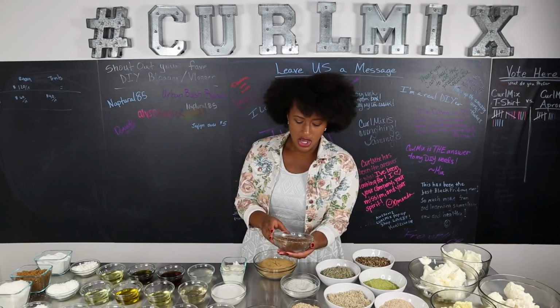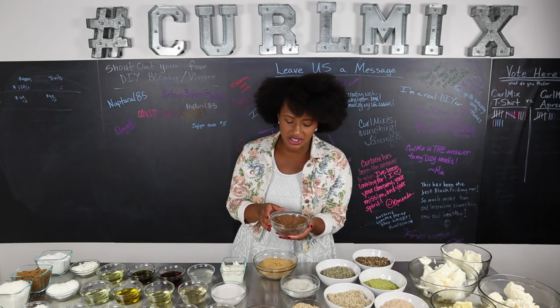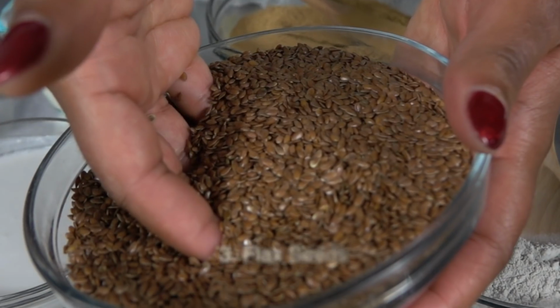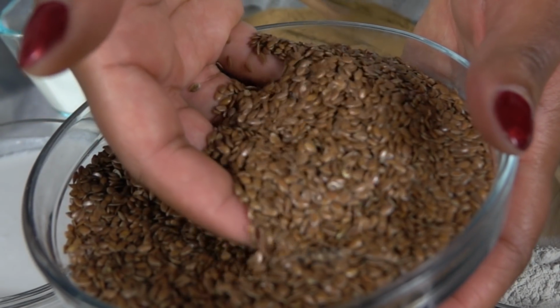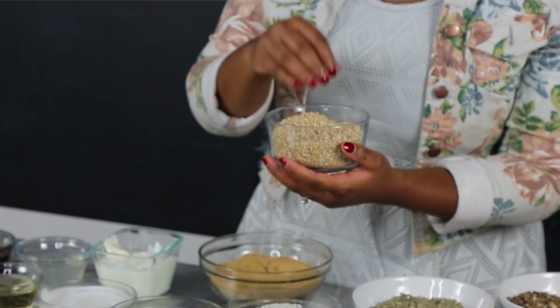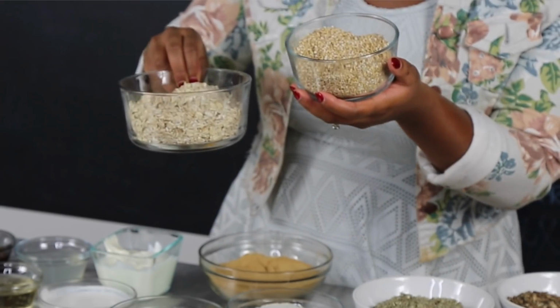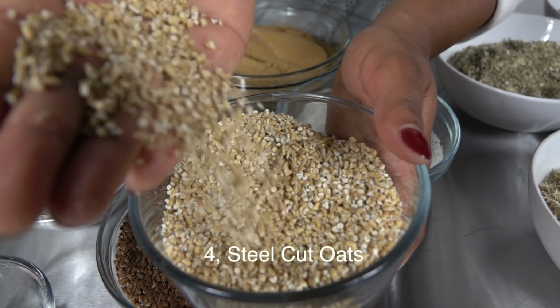Our flax seeds are often boiled to make a really gooey gel. And it's really good for your hair. It's a moisturizing gel, so it's great for wash and go. Then we have our steel cut oats. And steel cut oats are just the same as rolled oats, but before they're rolled. So they're steel cut and then they're rolled.